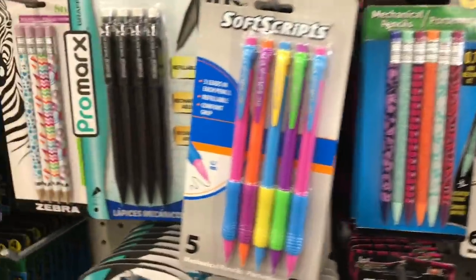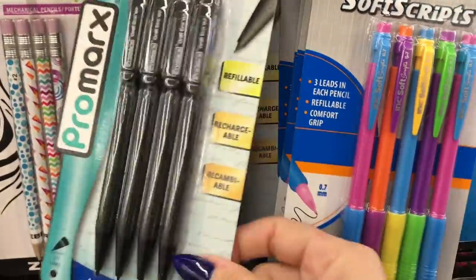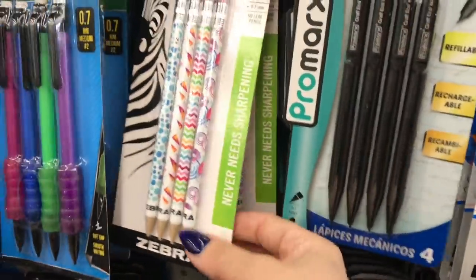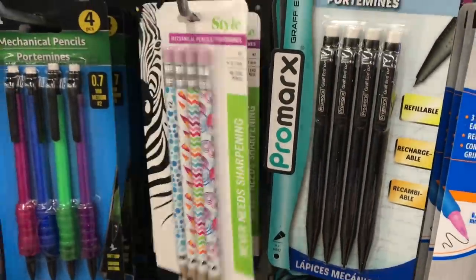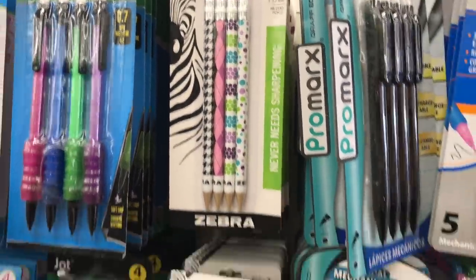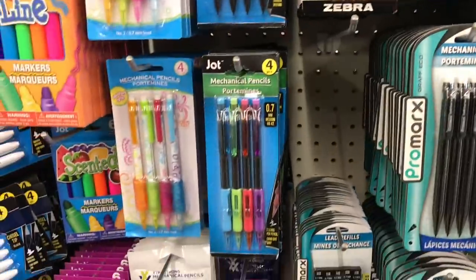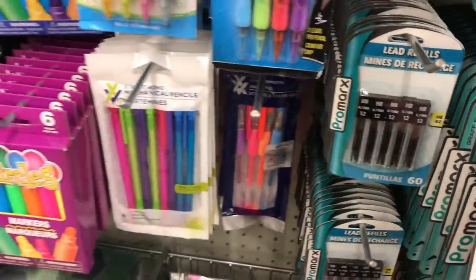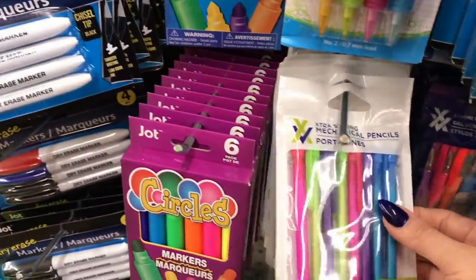Just take you through some of the pencils. I do own these and I think they work really nicely. They're just a mechanical pencil, and this again, another Zebra line of mechanical pencils, so you should be getting good quality with those packages there. And there's your little lead refills. I don't think I have tried these specifically, but my son has.